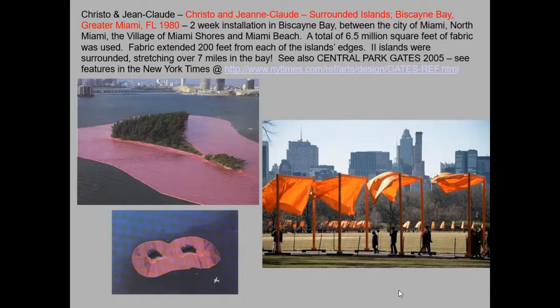It does draw your attention to nature. The piece is there for a brief time and then removed. One of the things that often gets in people's attitudes about this type of work is that it seems very expensive and time consuming, and so the assumption is that the American public is somehow paying for it.